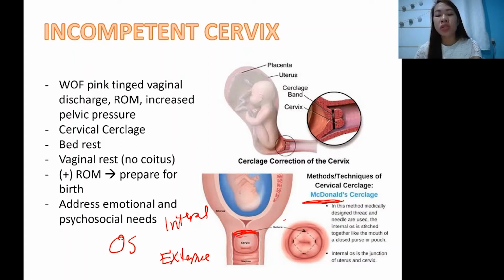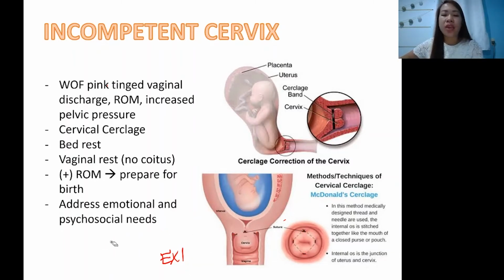Isasara mo siya using a purse string suture. Tingnan nyo yan, class. Purse string suture. Alam nyo yung lalagyan ng cellphone na hihilain mo? Wala na kasi hindi na siya uso ngayon. Pero parang pwede rin lalagyan siya ng mga shades or something. Pwedeng pencil case na meron ka lang hihilain tapos magsasara siya. So that is how the McDonald's cerclage looks like. Okay, I hope naalala nyo kung ano ang internal os. So ito yung opening between the uterus and the cervix. External os is the opening between the cervix and the vagina.